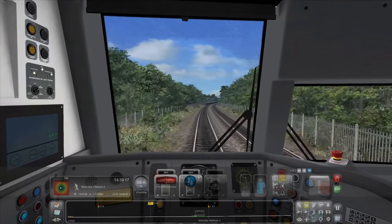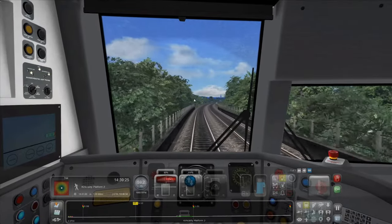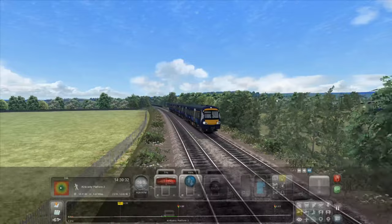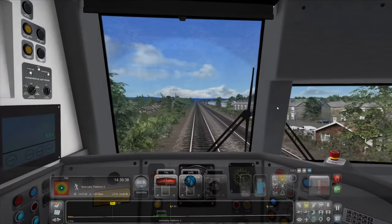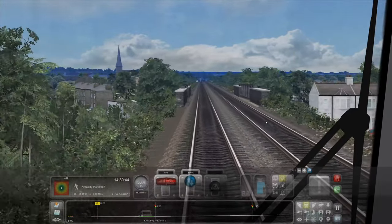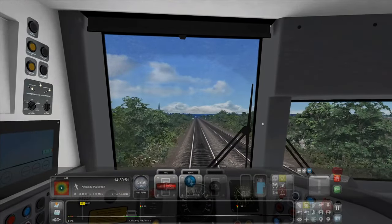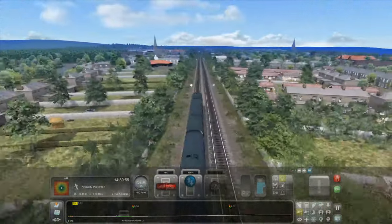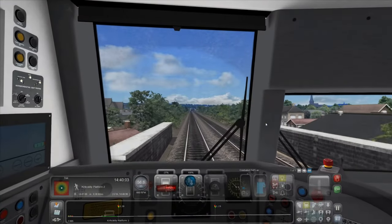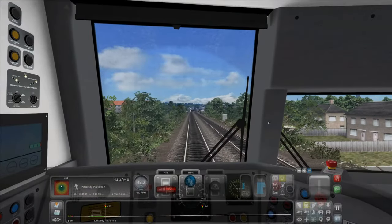Okay, we're approaching Kirkcaldy. Our final stop. And we'll switch train and go for a different route next. We're on time. Brilliant.